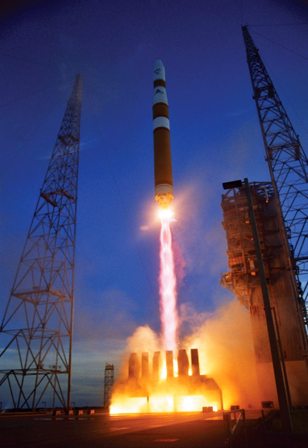NROL-49 lifted off from Vandenberg AFB on January 20, 2011. It was the first Delta IV Heavy mission to be launched out of Vandenberg. This mission was for the NRO and its details are classified. A Delta IV Heavy launched the Orion spacecraft on an uncrewed test flight, EFT-1, on December 5, 2014. The launch was originally planned for December 4, but high winds and valve issues caused the launch to be rescheduled for December 5.